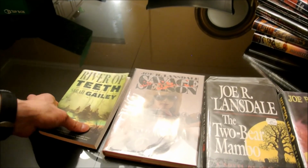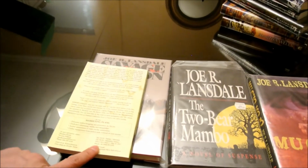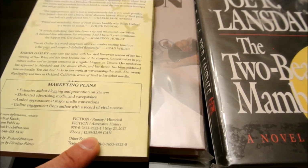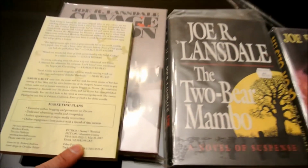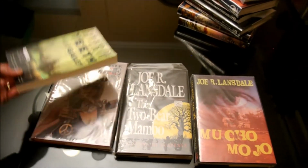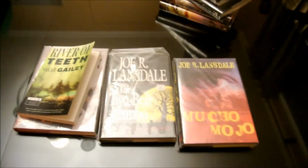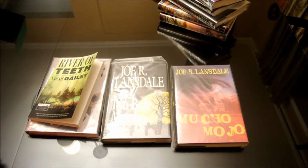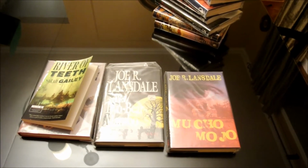Highly recommend River of Teeth, and I believe when it comes out in May, it's going to be available as a $3 ebook. So reasonably cheap. And if you want a good sample of what she does, I'll include her Twitter. I don't know how to pronounce the last name. It's at Gailey Free or Frey, F-R-E-Y.